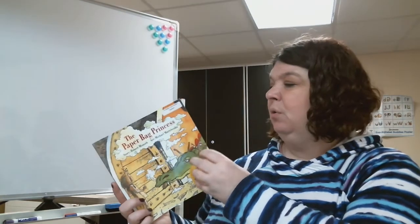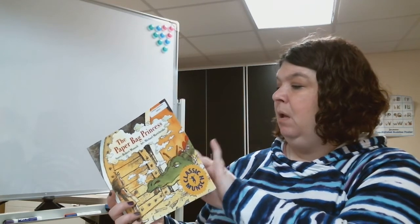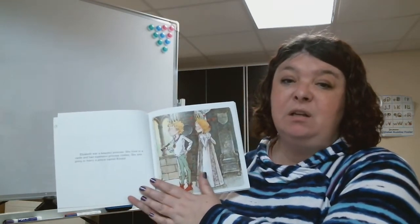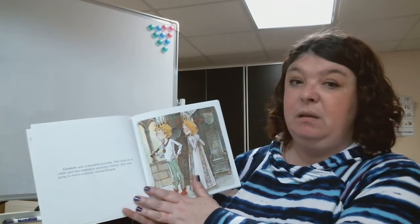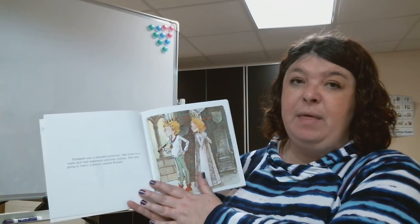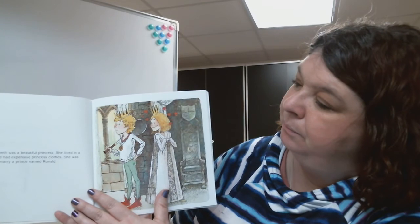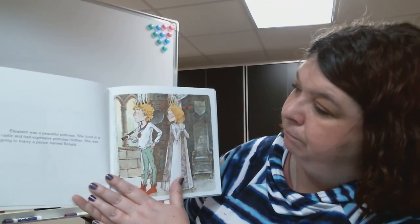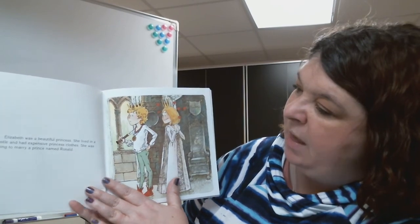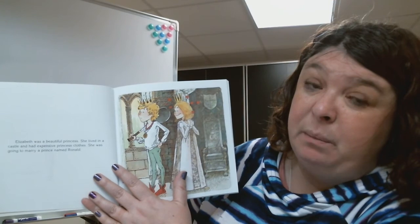At the beginning of the story, let me find a picture for you. At the beginning of the story, Ronald doesn't look like he's very nice to Elizabeth, even though she is dressed like a princess. How do we know that from this picture? I think he might be more interested in playing tennis than he is with a princess.